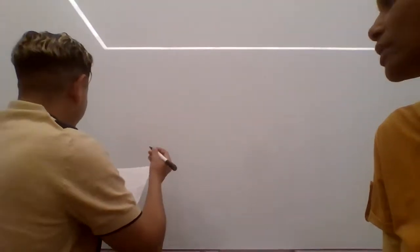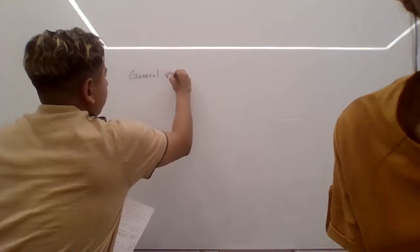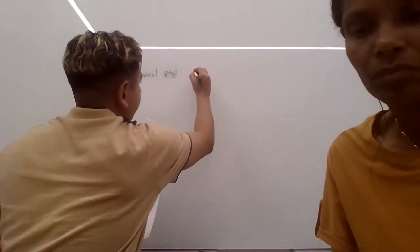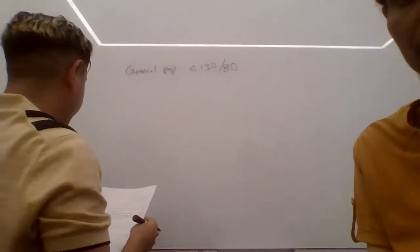So, in general, for those of you that don't really understand blood pressure or have some confusion surrounding it, I'm going to go ahead and just show you really quickly what the American Heart Association, which is what physicians across the country use, uses as a basis for categorizing a patient for hypertension. For the general population, as I mentioned, your blood pressure should typically be less than 130 over 80.